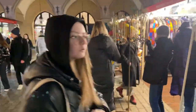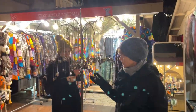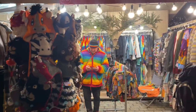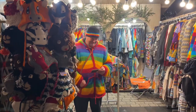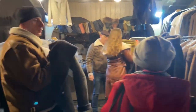And then I found him. I found Rainbow Guy. Ethnic wear. Flown in from Qatar just for the season. No, but maybe this is. There you go. This is what we're talking about.